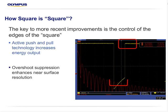Another thing that we're able to control through newer technology is the overshoot and the reverberation of the pulse. So in more traditional pulsar designs, when the pulse is allowed to return to 0 volts, just like a trampoline or other items that have energy, it doesn't really return exactly to 0 volts and stay there. It overshoots the 0 volt line, and there's some reverberation period where it's returning to its natural 0 volt state. Now this kind of reverberation in some cases extends the width of the pulse and may actually interfere with near surface resolution in a flaw detector application.